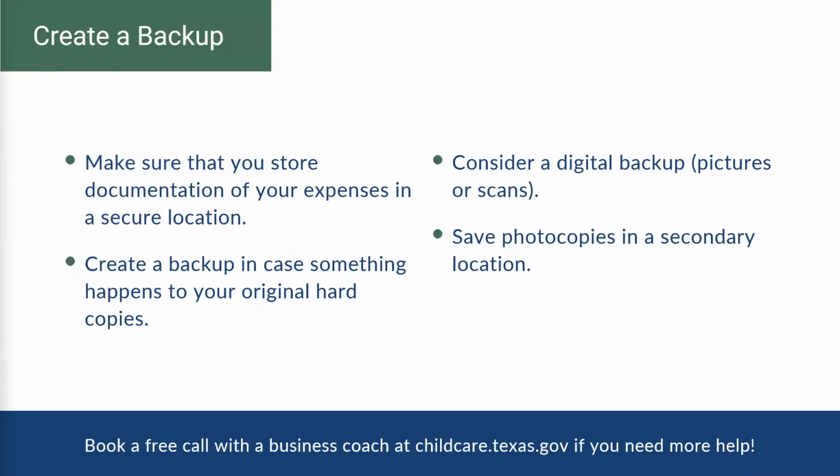Once you have all your receipts and documentation, do make sure you create a backup. Store your documents of your expenses in a secure location. Consider backing up your receipts digitally by taking pictures of them with your cell phone or scanning them into your computer, just in case something happens to your original hard copies. And make sure you save photocopies in a secondary location.